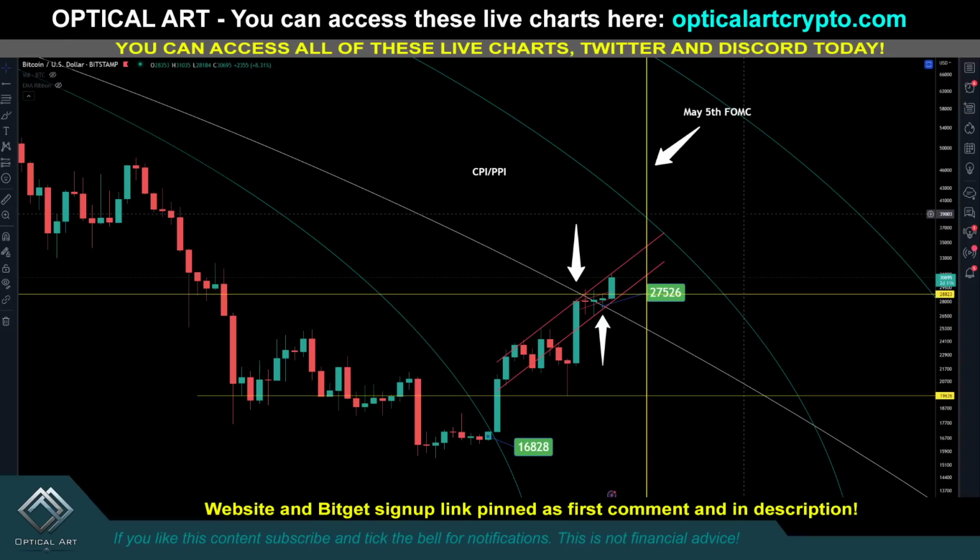I'm not saying that we're going to hit this point and get rejected and crash down to 10K. I'm just saying this is a likely point to enter a short. This chart has never let me down entering a short, and I'm going to show you that chart also. And this is a very important chart.